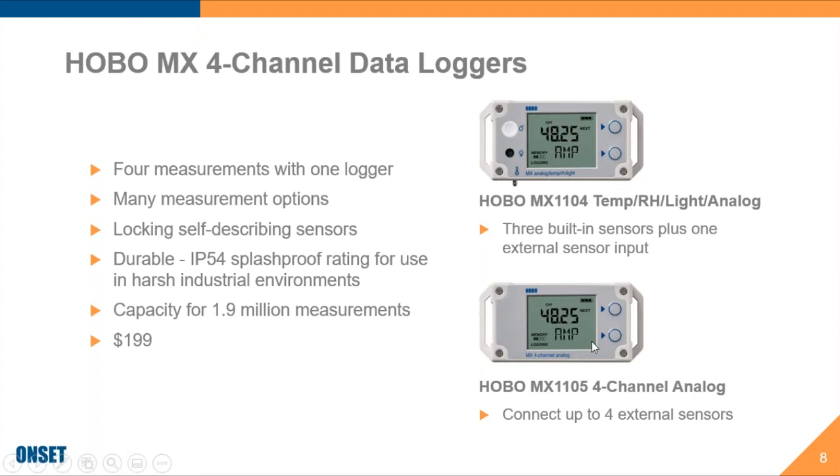The loggers have an IP54 rating, and they have a capacity for almost 2 million measurements. Both loggers sell for $199. And I kind of skipped over the 4-channel external logger. This is similar to the 1104, but it has 4 external channels for analog inputs and no internal sensors. So it's all external sensors.